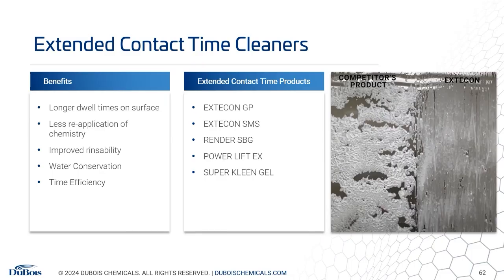Now, extended contact time cleaners, and I alluded to this earlier. These are going to have longer dwell times. These extended contact time cleaners are a hybrid between a gel and a foam. They don't look like a gel. They don't look like a foam when applied, but they can be applied through your normal everyday foaming equipment. So no specialized equipment needed. They allow you to have those longer contact times so that you're not reapplying chemistry. They also have the extra added benefit of improved rinsability.